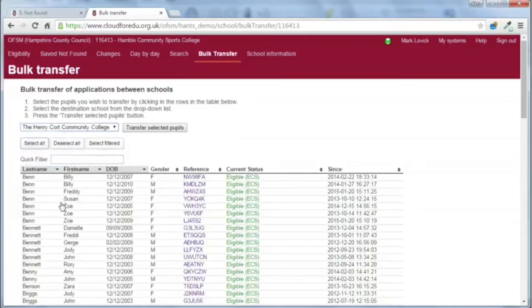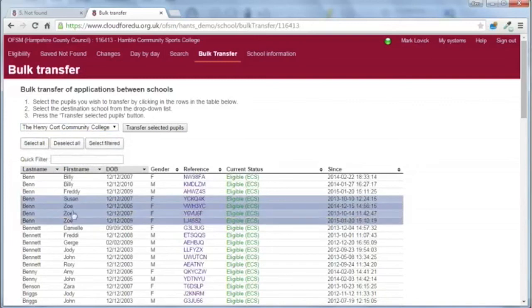This will, for example, be done at the end of year 6 at a primary school, so around July time. Then that child no longer sits on the list for the primary school and goes straight over to the secondary school. So it's particularly important for the secondary school because they then don't need the parent to reapply. They've got all the data and all the history.